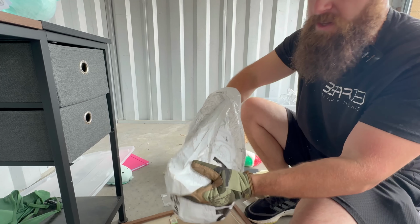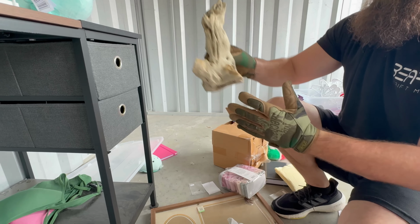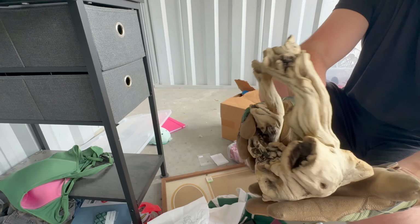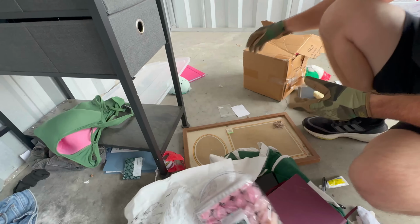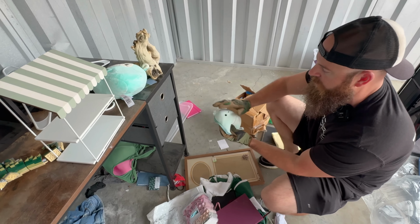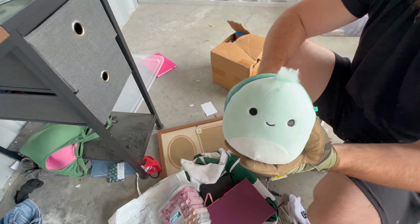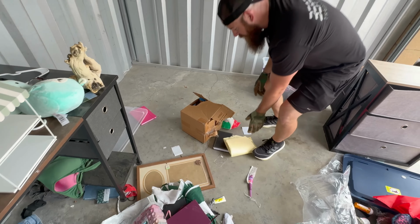There is a P. Oh, this is actually really nice. That is nice. It's not real driftwood though. It's made of some sort of resin or something. Hair curlers for all your curling needs. And you have one little Squishmallow over here. I'm telling you, these are actually in really good condition. That's a little turtle guy. He's looking good.